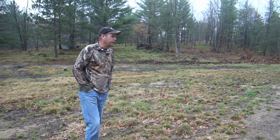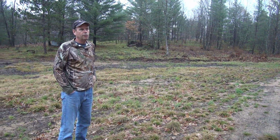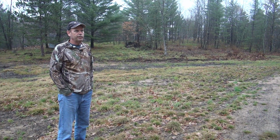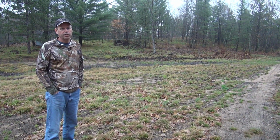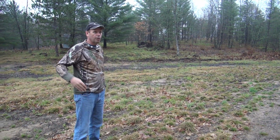The other thing we're going to do today is we're going to go to the east end of the property and we're going to do a whole bunch of hinge cutting. And that's about the only place that there's a lot of trees that we can hinge cut just in one area. So we're going to build some doe bedding areas and some buck beds over there too. But anyway, we're going to walk around.